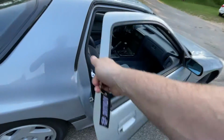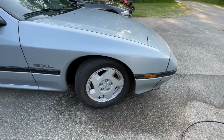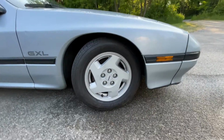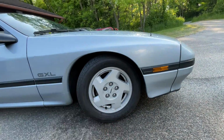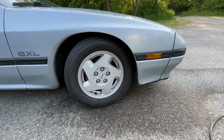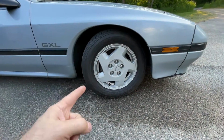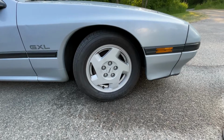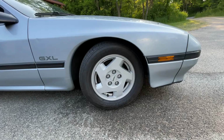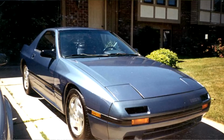Let's close this up. Walk around. Those are the GXL wheels. Typically what you're gonna see are the GTU wheels. It's the stock ones that have the little round holes, and I think Mazda tried to do an imitation of the Porsche 944 wheels, but never liked those. I always loved these. Overall, I've had 4 RX-7s. The first one was the 87, which is blue. I'll pop it up on the screen now.